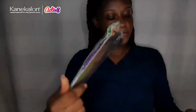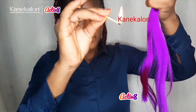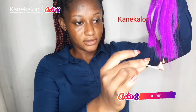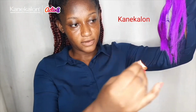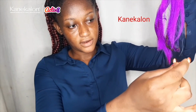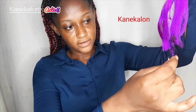Kanekalon is a modacrylic fiber which was introduced to the world in 1957 by Kaneka. Kanekalon has a lot of unique features, one of which is it being flame retardant, so Kanekalon stops burning immediately when it is being taken away from a source of fire. Kanekalon doesn't melt nor drip.